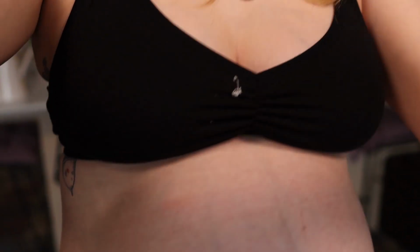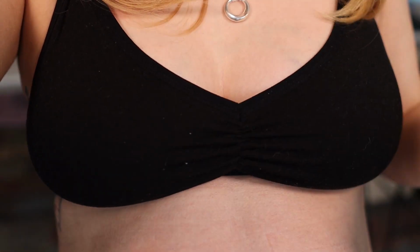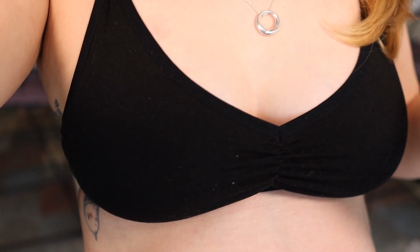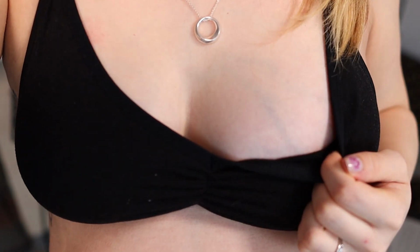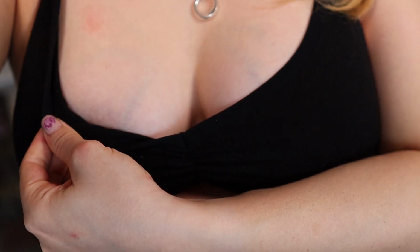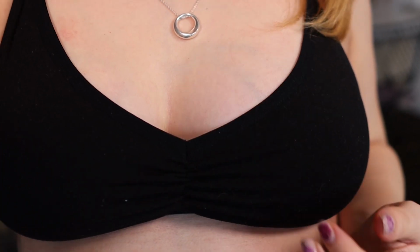Yeah. My boobs are also the same. Yes, you can kind of see it. What is that? Oh, it's a bit of fluff. If I get the light right. There we go. Yep. Very, very veiny boobs. And a couple of little stretch marks. But cleavage is happening. Whew.